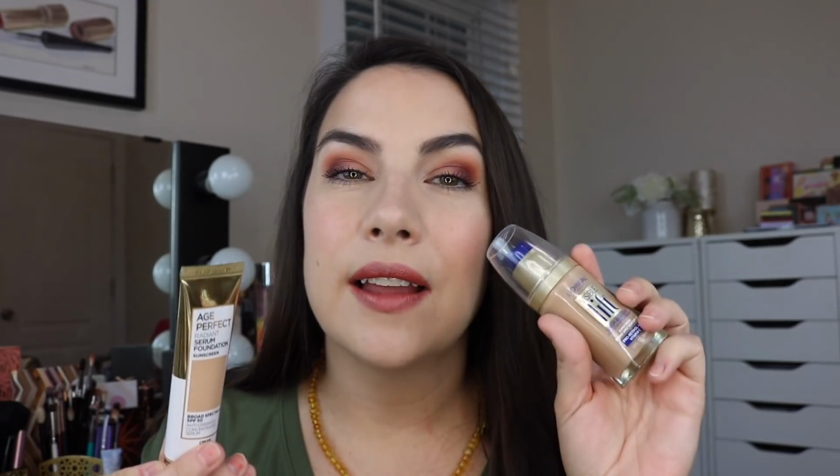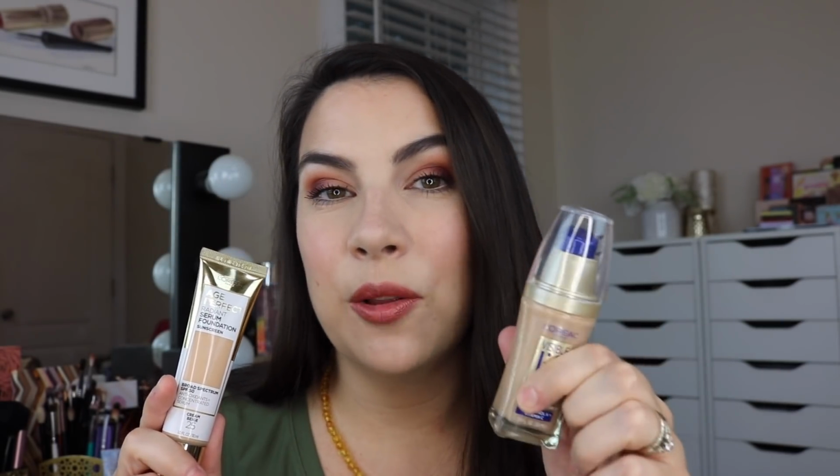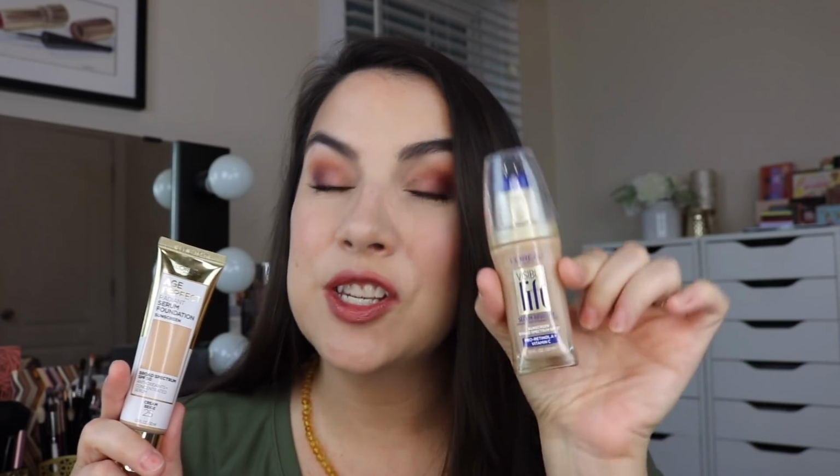Now, I do want to mention this L'Oreal Visible Lift Serum Foundation. This is one that I've been using a lot lately also, and in comparison, this does have a gently radiant look, but it's not really as moisturizing. It is very thin, and it has a beautiful look, a pretty coverage level on the skin, kind of a similar coverage level to this one. This I know is available at Walmart. I'd have to check to see any other retailers where you can find this, but this is an older product.